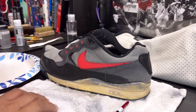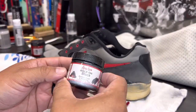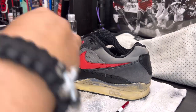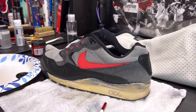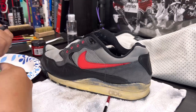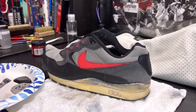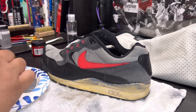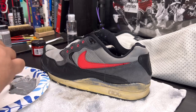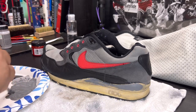Now what we're going to do is paint the midsole. So what I ended up using was some Angelus flat black paint. It's for the walk-on bottoms. And then I ended up mixing it with some gray to get that color that I was looking for, because the gray I bought looked a little too light for what I wanted. So I got a little bit of black and just kept mixing it with the gray until I got the color that I was looking for to match that old paint that was on there. So I think I matched it up pretty well.